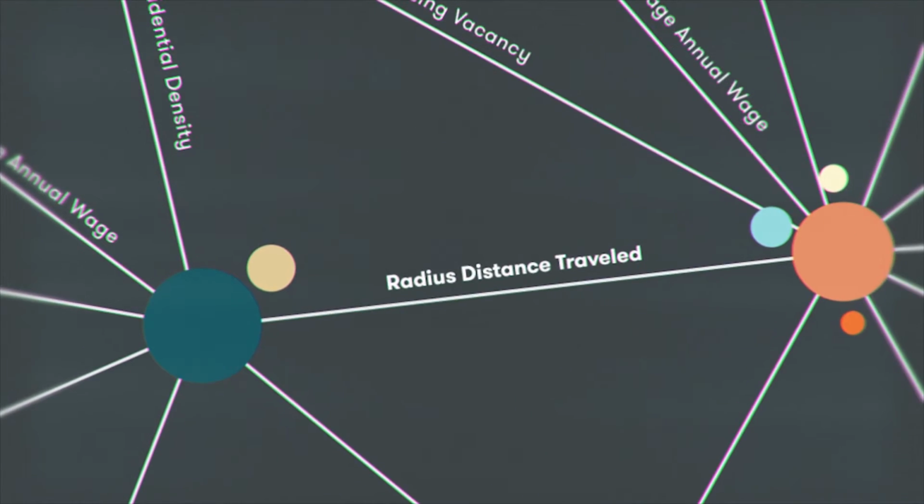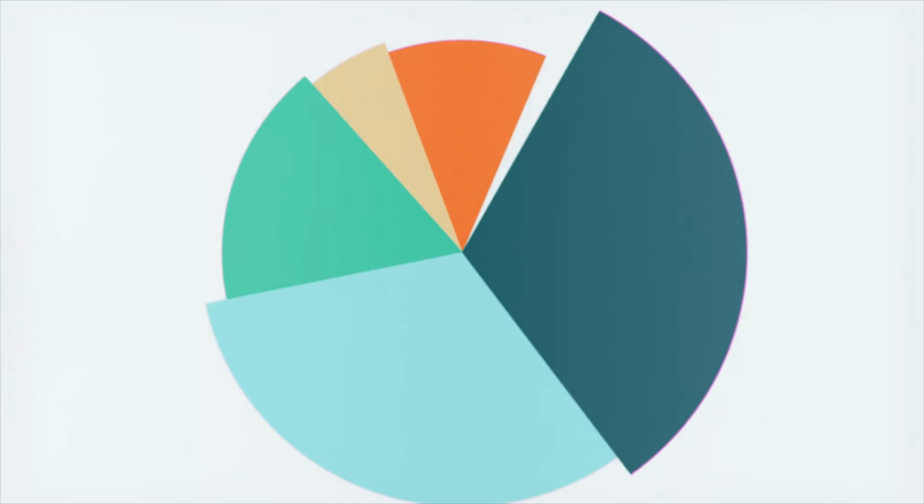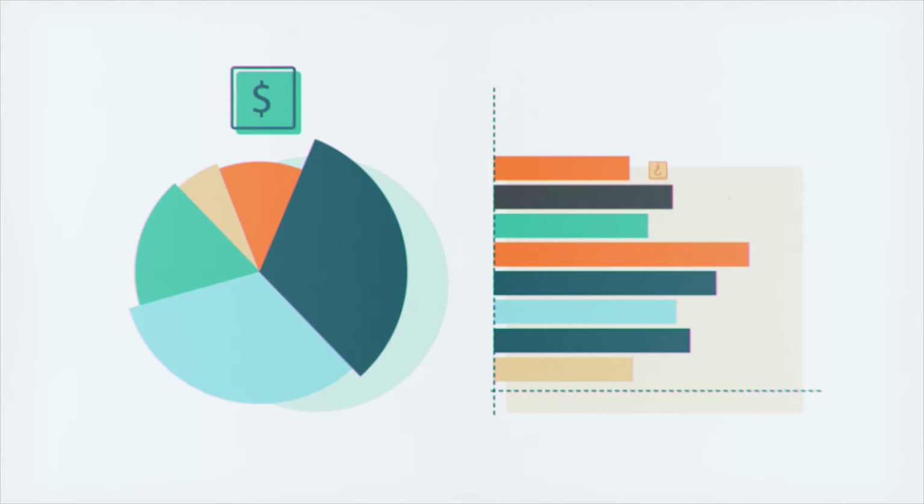By looking at the radius distance families traveled to an ECE facility from their home community, we were able to narrow down the numbers. Within this radius, the 50th percentile represented a typical commute. Families traveling within this cutoff became our focus. We found that 2 main factors affected their commute to an ECE: income level and development patterns.